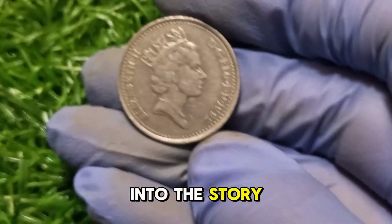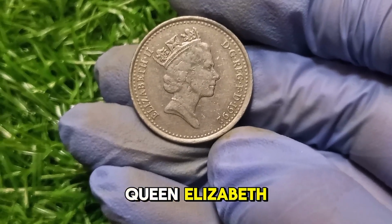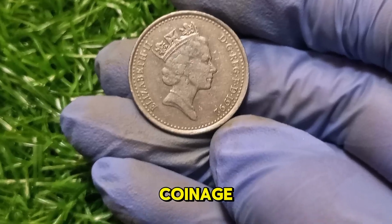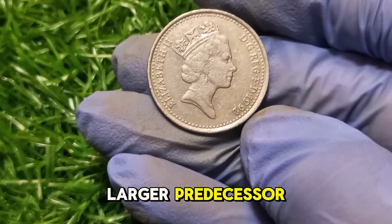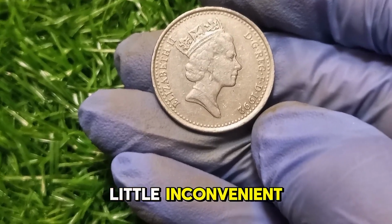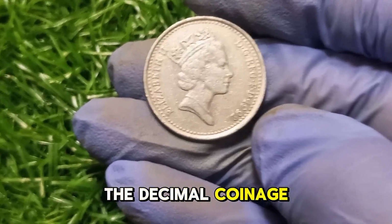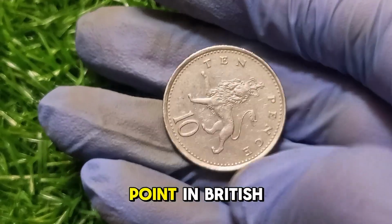Let's dive deep into the story of this coin. The 1992 10 pence coin carries the portrait of Queen Elizabeth II on the obverse side, designed by Raphael Maklauf. It was part of a significant shift in UK coinage, as this was the year the 10 pence coin size was reduced from its larger predecessor. Before 1992, the 10p was bigger, bulkier, and a little inconvenient. The government decided to downsize the coin to make handling easier and bring it in line with the rest of the decimal coinage.